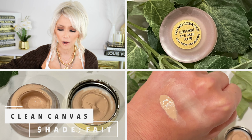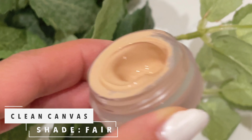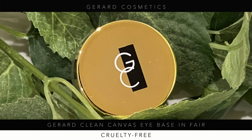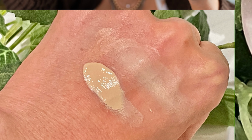All right, you guys, so how I started off this look was, I didn't do this on camera, but I did do my Clean Canvas in Fair. I always put that on. That Clean Canvas from Gerard Cosmetics is just my holy grail eyeshadow base. I can't do any eyeshadow look without it. Although this is a cream product, I still like to smooth out anything before I go in with that. And for me, that works. You can go directly in with this and that's absolutely fine.